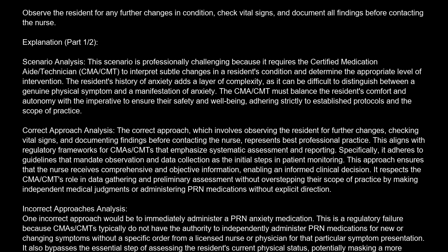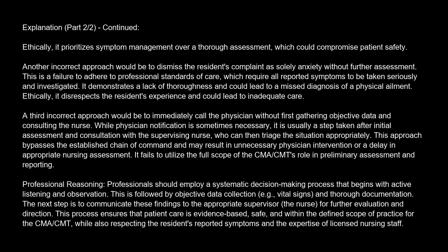Incorrect approaches analysis. One incorrect approach would be to immediately administer a PRN anxiety medication. This is a regulatory failure because CMAs/CMTs typically do not have the authority to independently administer PRN medications for new or changing symptoms without a specific order from a licensed nurse or physician for that particular symptom presentation. It also bypasses the essential step of assessing the resident's current physical status, potentially masking a more serious underlying condition. Ethically, it prioritizes symptom management over a thorough assessment, which could compromise patient safety.